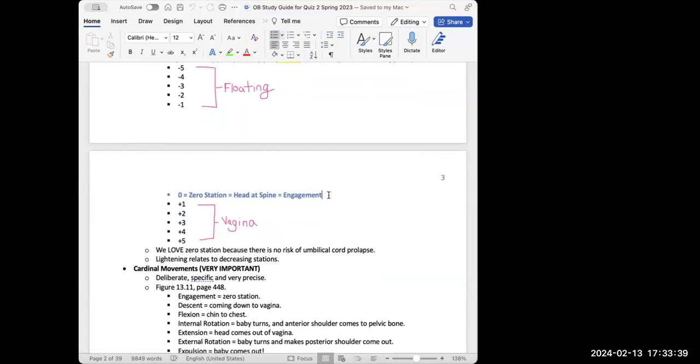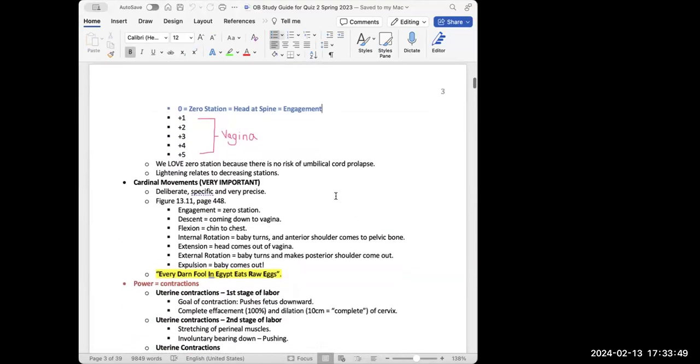And now 0 station is what we call engagement, which means the head is at the spine. It's called 0 station, and it's also called engagement. And what we love about 0 station is that there's no risk of an umbilical cord prolapse, which, correct me if I'm wrong, but I believe an umbilical cord prolapse is when the cord can sort of tie around the baby's neck. And that's not good.